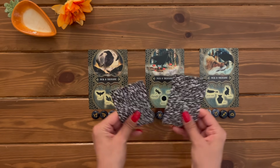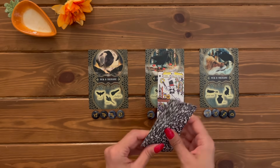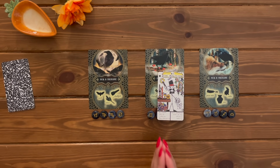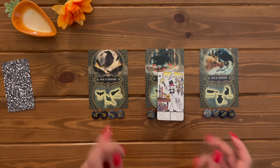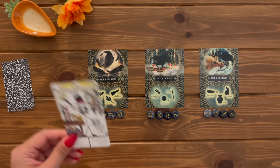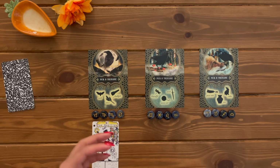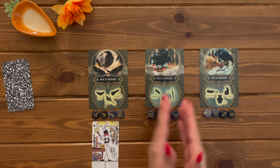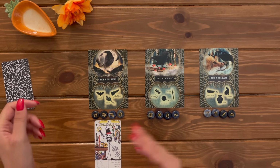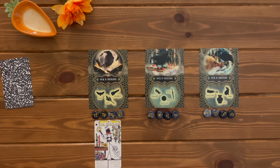And I will be shuffling your cards around until one of them captures my attention. Now, I have something to tell you here. Although the chosen pile is pile number 1, the card fell on pile number 2, which makes me think that your main pile is, of course, pile number 1, but there's a high choice as well and a high level of attention on pile number 2 as well. The card fell there. And so I would say if you're drawn to pile number 2 as well, or if you want to follow Spirit's guidance for you, I would say check number 2 as well.